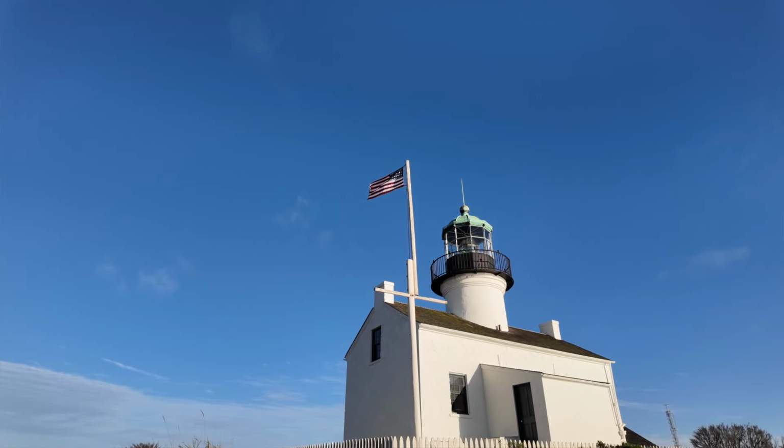But it is cool that this still exists. Again, first illuminated 1855. You're looking at a 170-year-old lighthouse. It's just pretty fascinating, and it's cool to be able to walk through there, check out the museum, see some of the artifacts, and again, just learn more about U.S. history, maritime history, and some of California history.